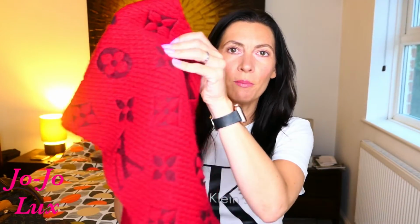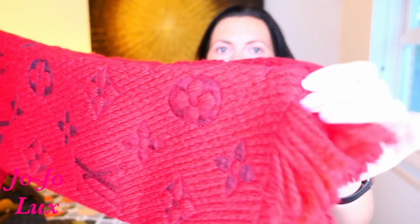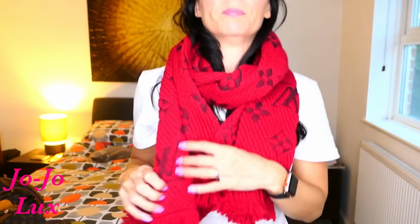So let's just dive straight in, and I'm probably just going to go smallest to largest, but starting with scarves. Why not? So my first scarf is the Logomania scarf. I haven't worn this recently because this is very much a winter scarf and it's not winter anymore. But that's what it looks like on.